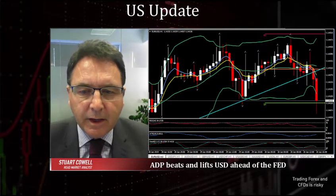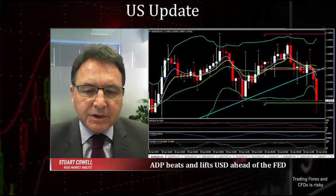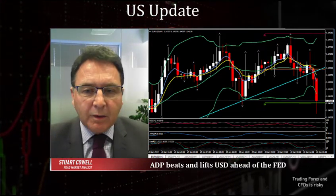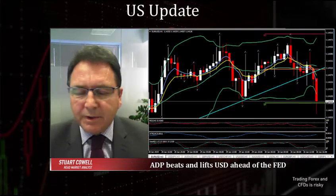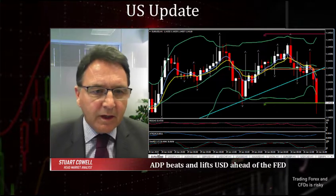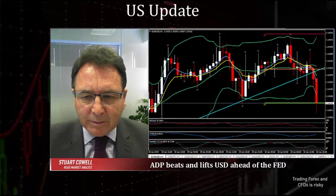Obviously it's Fed day, no expectation of a rate rise tonight, but dovish comments and a dovish statement is what the market is expecting. We just had some really strong ADP numbers that came in at 213,000, much better than the market was expecting, and Euro has been gaining, rolling over a wee bit for most of the day.